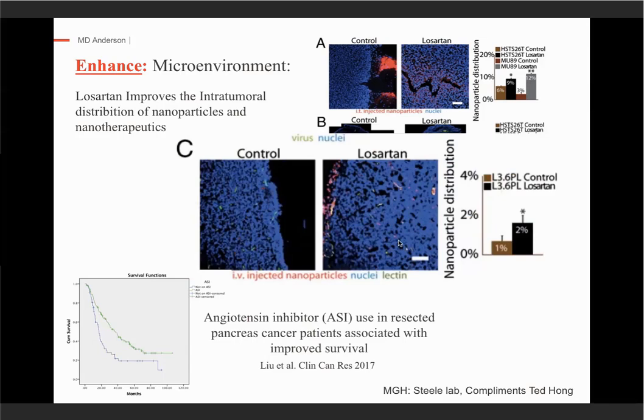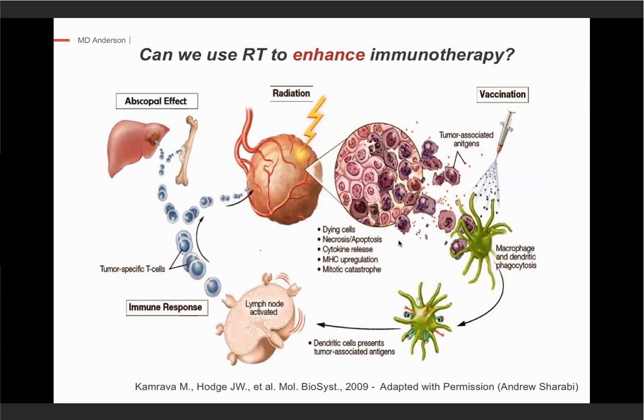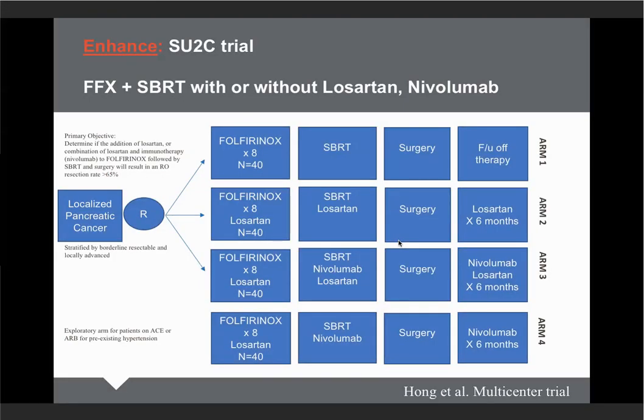In addition, if we give radiation to the tumor, we can ideally bust up the cells and release these proteins and antigens that could make the tumor more susceptible to immunotherapy. Sadly, we know right now that if you just add immunotherapy to chemotherapy for pancreatic cancer, it doesn't look to be very effective in most cases. But we're looking to see if we can add radiation, can we enhance the response to the immunotherapy?